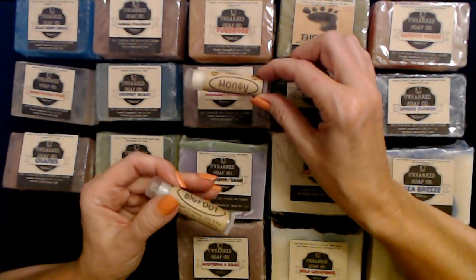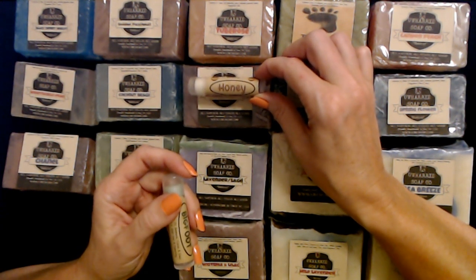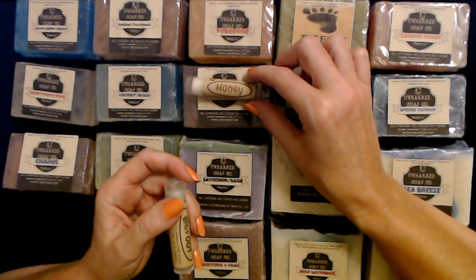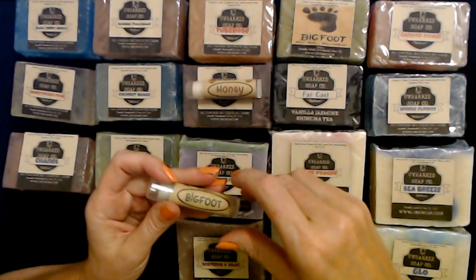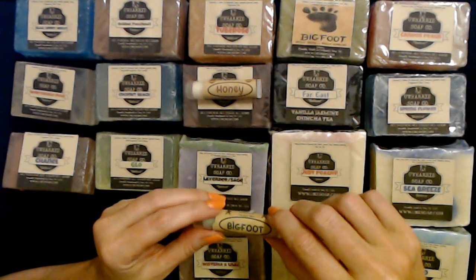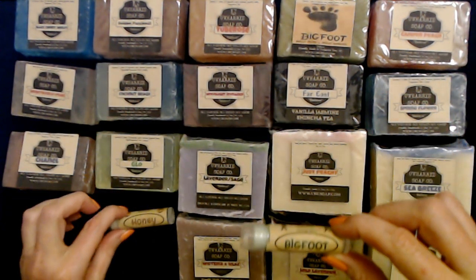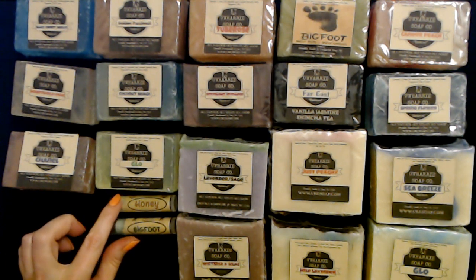He said one lady came in to buy some. She bought one of these, and the very next day she came in and bought all of them. She bought every one he had. She said she was absolutely in love with that lip balm, and she wanted to get all of it. But the Bigfoot is nice too. It has kind of just a light minty taste. It's very pleasant. I do like the honey a little bit better though.